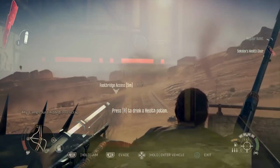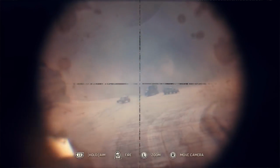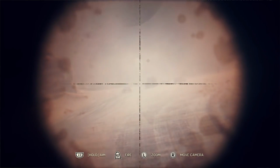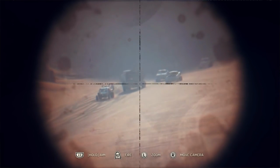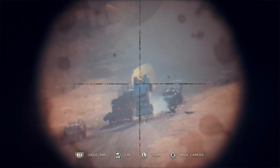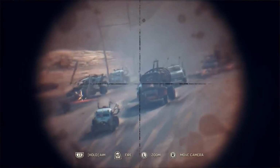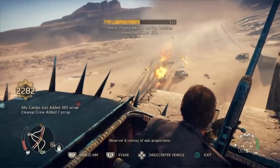Next up, we have Mad Max for $5. Now, Mad Max is yet again another action-adventure game where you play as the protagonist Max in a post-apocalyptic world. And this game heavily emphasizes vehicles and vehicular combat, so if that's something you're interested in, this game might be for you. This is yet another game I have played personally, and while it wasn't necessarily my favorite, I thought it was pretty good.